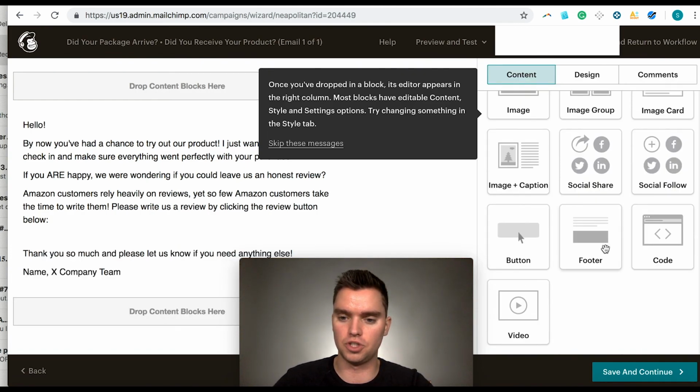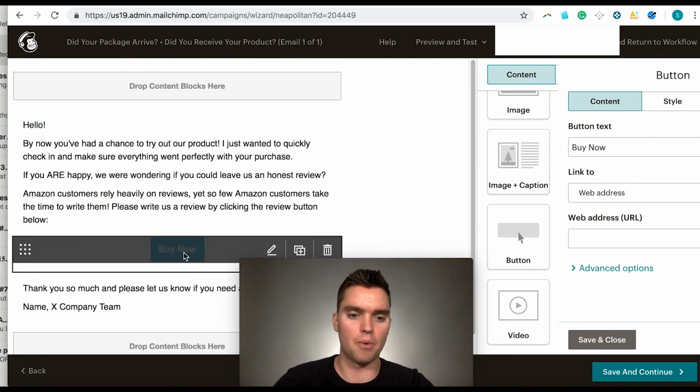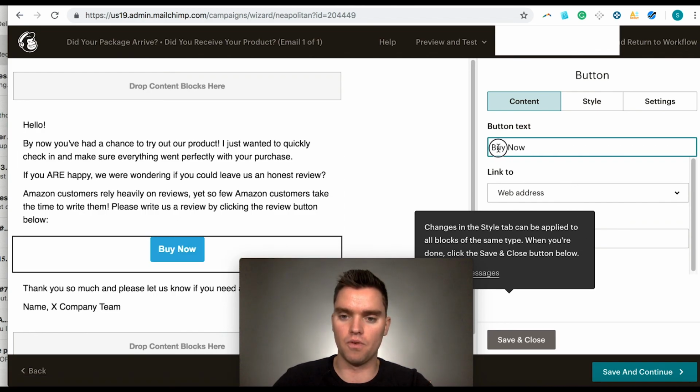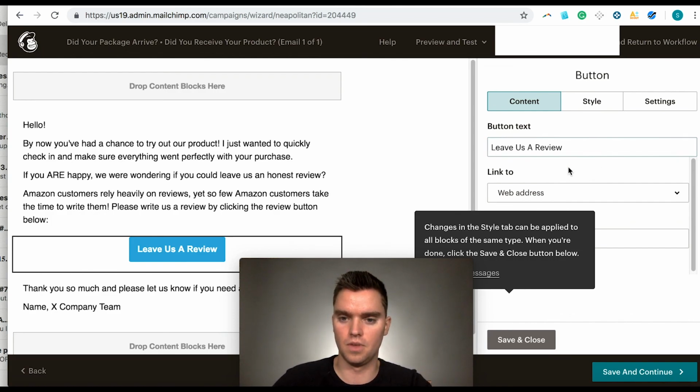Then we're going to scroll down here and insert a button, right? So now we're going to have a button in between these two lines of text, a review. So the button text could be leave us a review, please review us on Amazon, Amazon review. It's really up to you, whatever makes sense. But leave us a review is just fine.